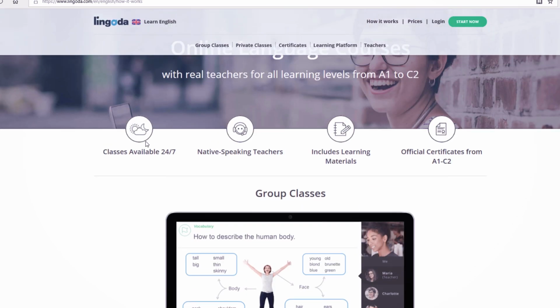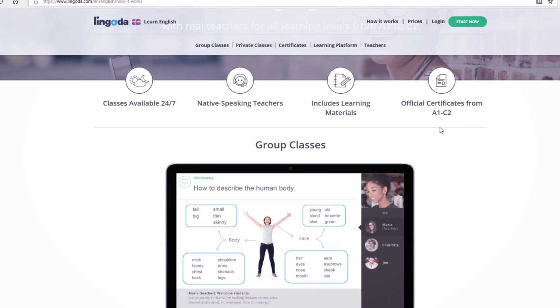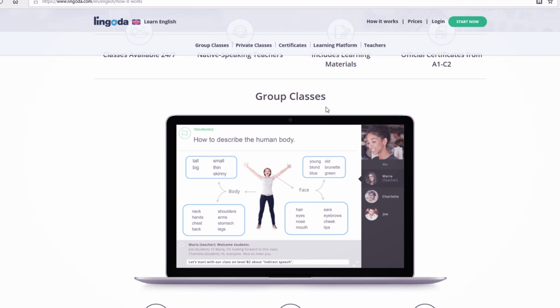Well, the features are classes available 24/7, native speaking teachers, and that's amazing. It includes learning materials. I tried this on my course and these materials are amazing because you can have them forever. And the best part is they're really colorful and very resourceful as well. So you can keep them with you and even after the course, you can use them to revise whatever you've done, and the certification.